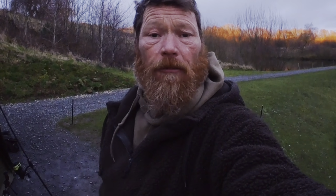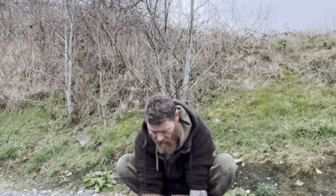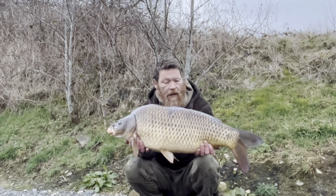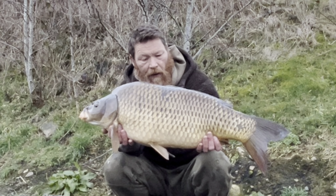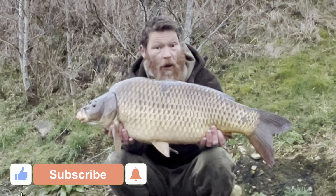Now that is a real result, and I'm a bit out of breath. Let's get it sorted out. Check that out for a common. It's actually 25 pounds in my net. Who knew?